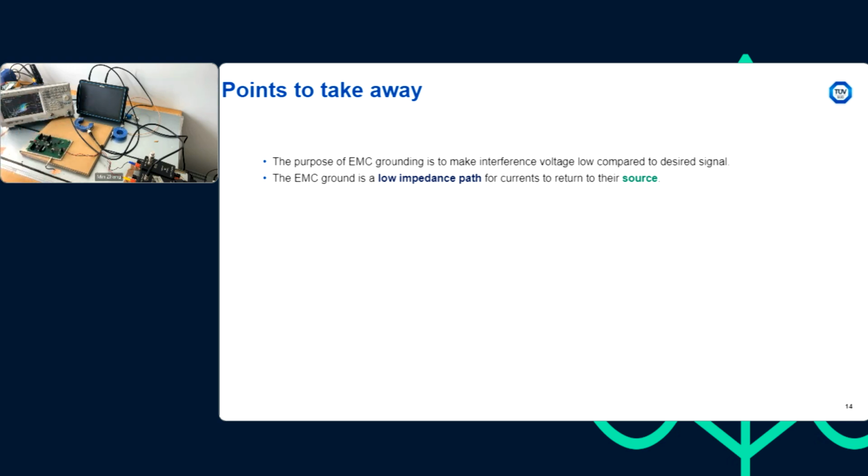If you can connect the 0 volts to the test ground plane, you are providing a low impedance path and return that noise back to its source.